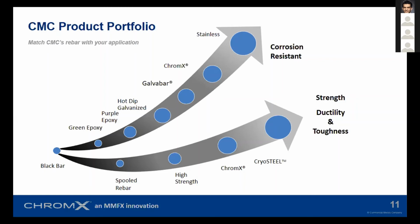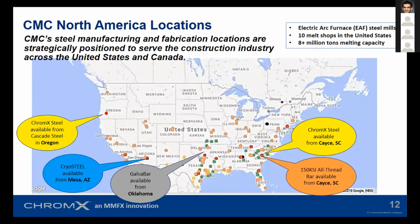So we're one of the largest green epoxy coating facilities in the US. We work with hot dip galvanized. We're the producers of GalvaBar, which is the A1094, and the Chromex corrosion resistant bar, which is A1035, and we sometimes work with stainless steel when the job requires stainless steel. We do this throughout the United States with about 10 melt shops. We produce over 8 million tons capacity.